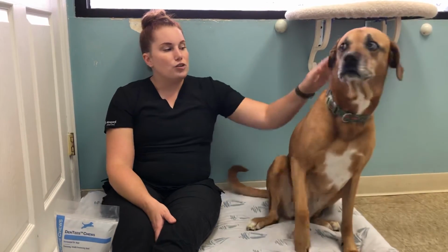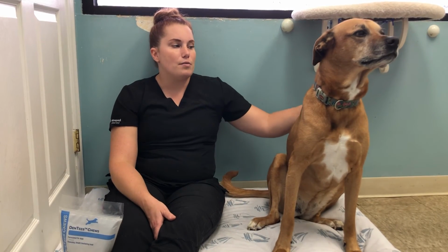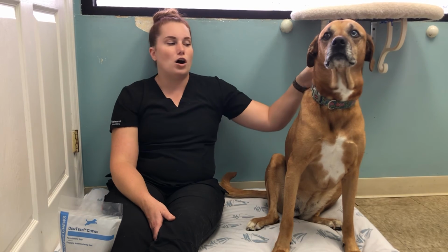Sometimes, Gracie here's got a short coat, but sometimes I take her to the groomer, especially in the spring and in the fall, to have a good de-shedding bath done and have her undercoat blown out, and that helps a lot with her shedding at home.